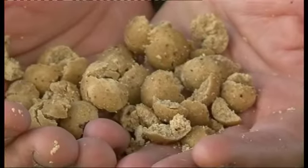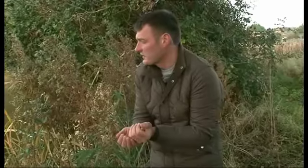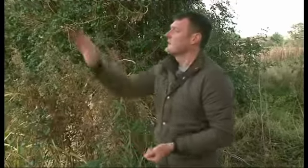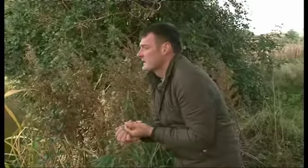I'm using boilie just like Chilly, but rather than 2 different sizes, I'm going to use some whole and some crushed. And I'm going for 2 different options on this. One, a reasonable way out, a nice, fairly wide spread. And the other one will be a little bit tighter, just further down to my right. So, a nice little spread over there, here, there and everywhere, just to get those fish on the munch.